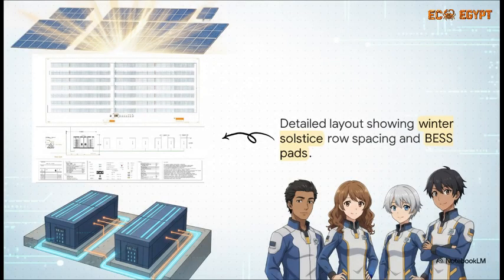Okay, so what we're looking at now is the actual blueprint. This is where the theoretical math hits the dirt. It shows precisely where all 1,764 solar modules are going to sit. Look at the spacing between the rows. That's not random. It's mathematically calculated to ensure shadow-free operation even during the winter solstice when the sun is super low in the sky. And down at the bottom, you can see the dedicated foundation pads for those 7 BESS containers, all tied together by an underground trench network.